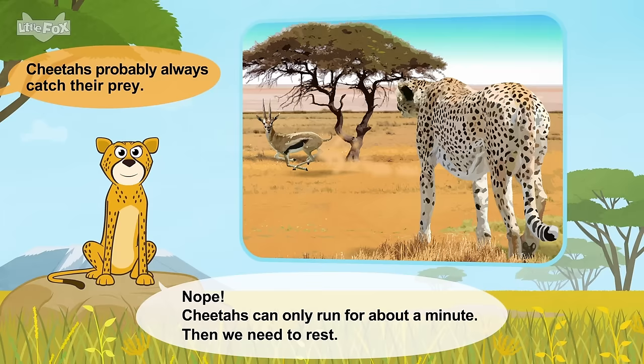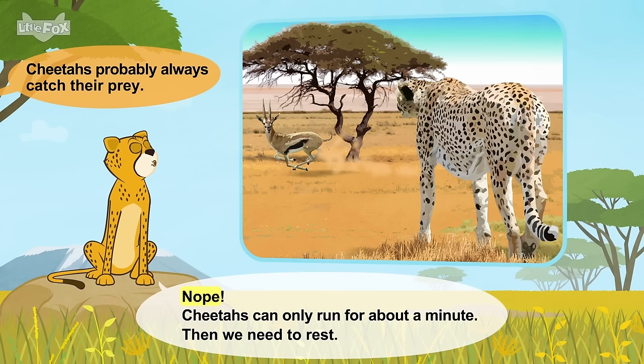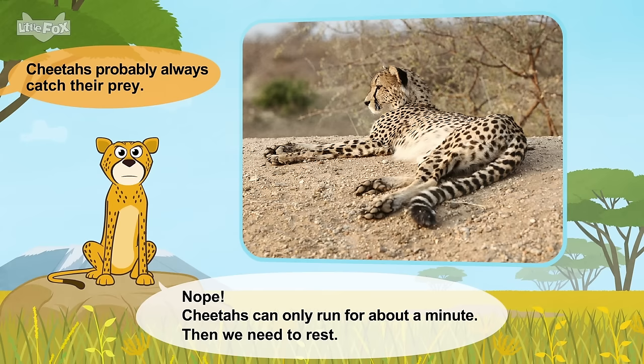Cheetahs probably always catch their prey. Nope. Cheetahs can only run for about a minute. Then we need to rest.